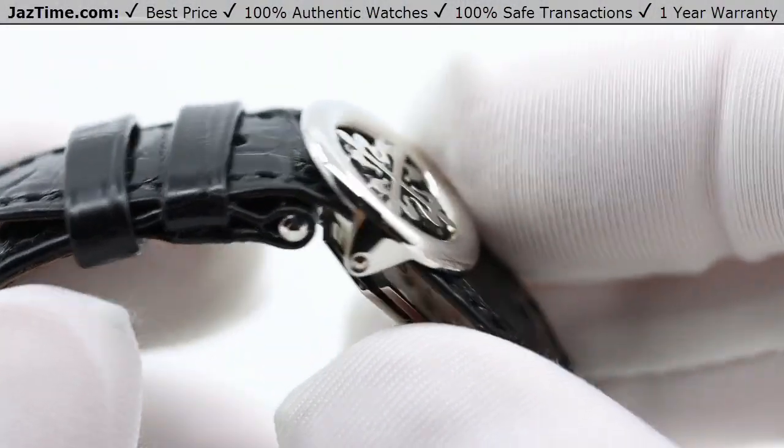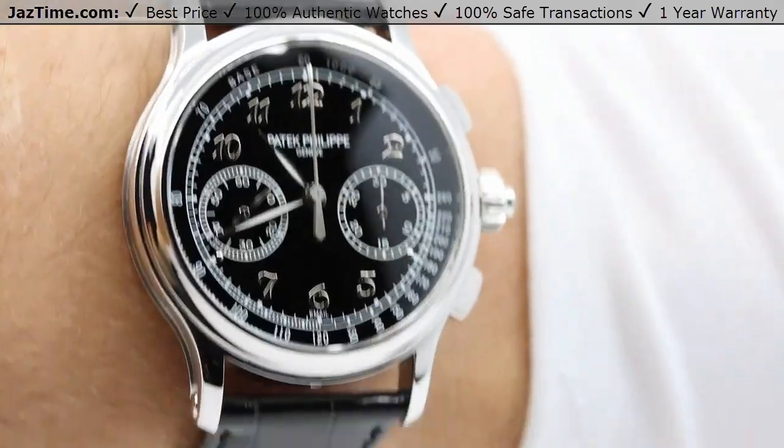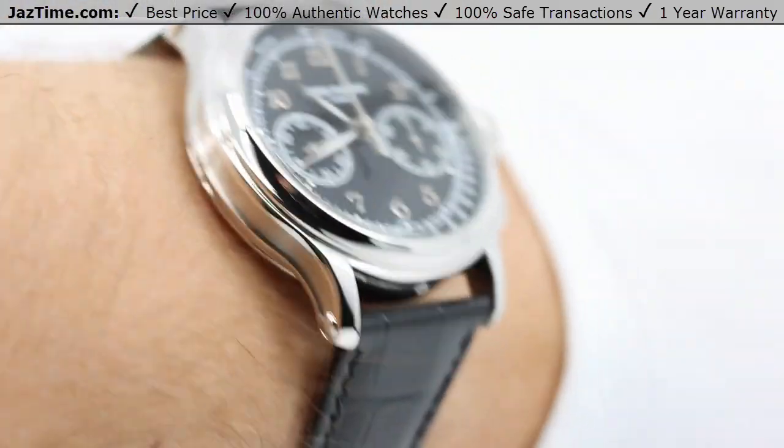Now I'm going to put it on my wrist. I'm 200 pounds. I have a 7.5-inch wrist, so you can take a look. Okay? Now what do you think? Does it look nice? I think it looks nice. I think it looks fantastic, actually. It's one of the best watches that Patek makes, hence the name Grand Complication.